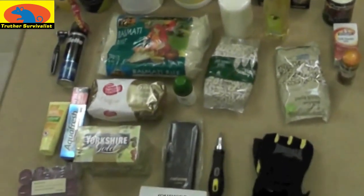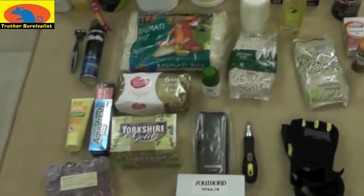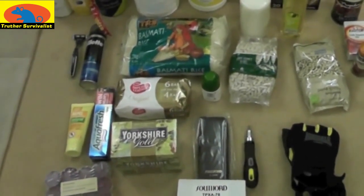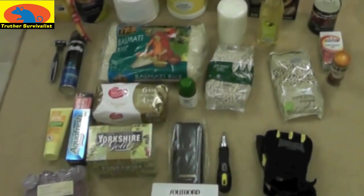So they are my bug out bags and my bug out options. Very different to everything else I've seen online. Everyone's just focusing on one. Personally, I think you should focus on more than one, because you just don't know what the situation is going to be when it hits.